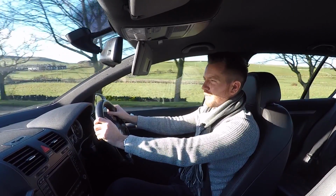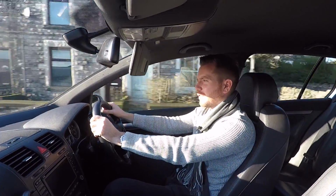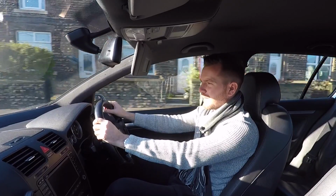Because it's front wheel drive, you get quite a bit of torque steer. Because it's turbocharged, the power delivery isn't very smooth. You put your foot down and nothing happens for a second or a second and a half, and then you get too much, and then it's over.